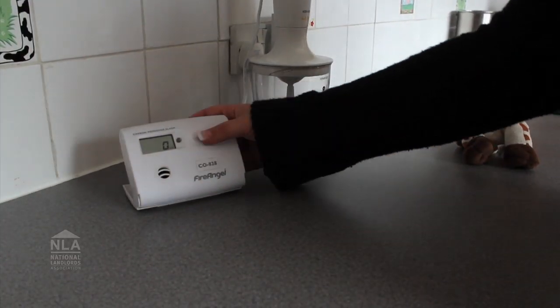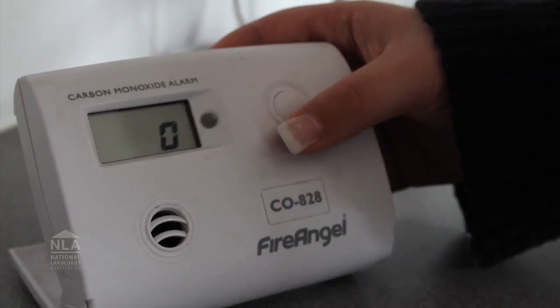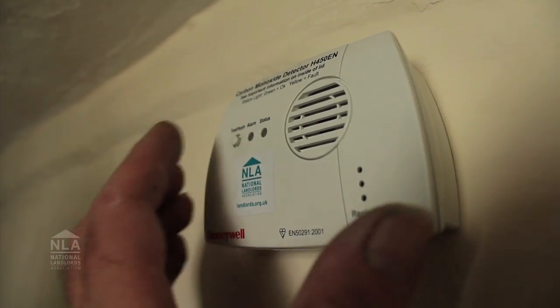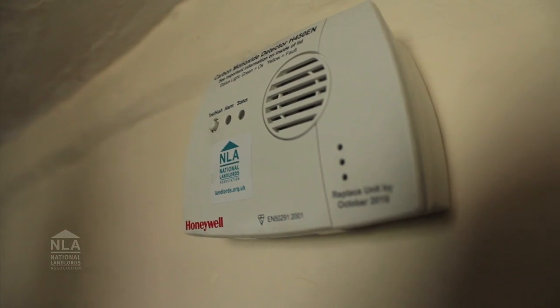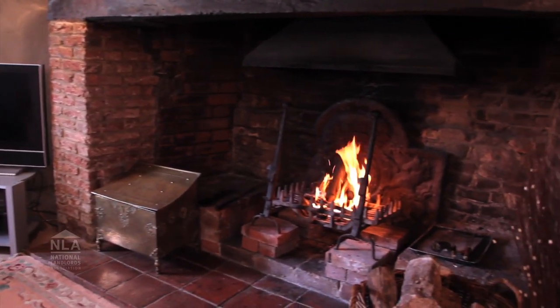It's good practice to install an audible alarm which would alert occupants if dangerous levels of carbon monoxide are detected, but this must never be viewed as an alternative to the legally required regular maintenance and annual safety checks. These alarms are also sensible where oil or solid fuel systems are used.